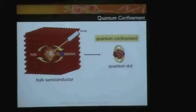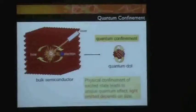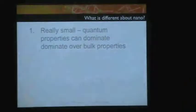And that squeezing of the excited electron hole pair makes it so that the energy of that excitation depends on the diameter. So when these things recombine, light is emitted, and the light that's emitted depends on the size. If you make the thing larger, it has a lower energy, and it's more red in color. If you make it smaller, it's more blue in color. So you can tailor the optical properties of your material by tailoring the size. Okay, so that's one thing that's different.